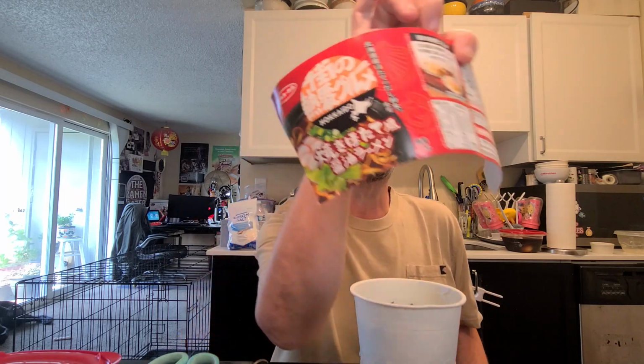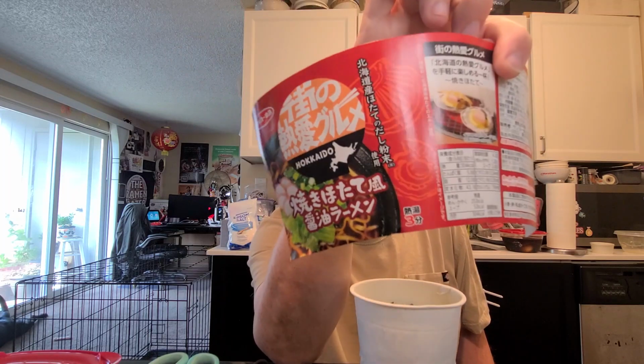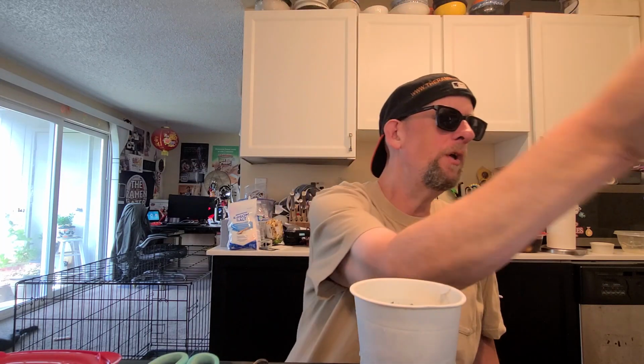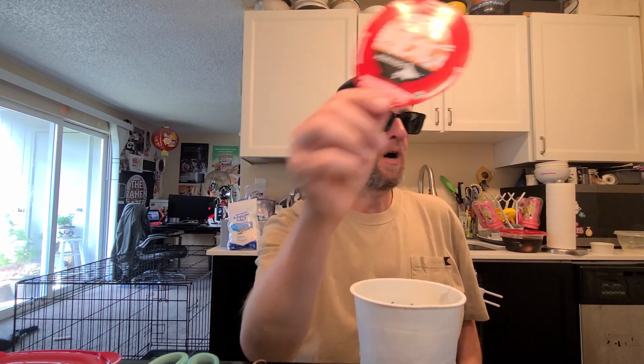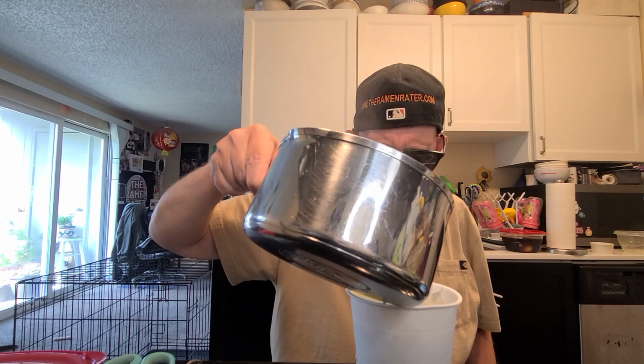Hey, we've got this Hokkaido-inspired Sapporo Ichiban variety. It's like a Scallop Shoyu, and that sounds not horrible. And I like things that sound not horrible as opposed to horrible. 3 minutes, then it'll be done. So let's add the water to the line.